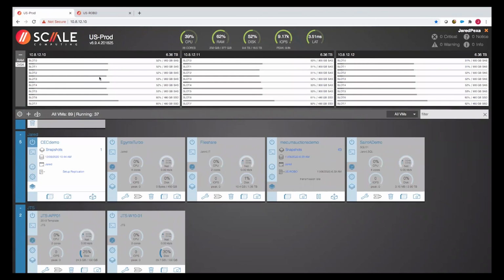Wide striping so we can take advantage of all the available IO, and mirroring for redundancy's sake. That's why we're able to lose any singular component. We can lose multiple hard drives. To us, that's kind of a trivial non-event. If we do lose a drive, it automatically remirrors the data on that particular drive to another place, so restoring redundancy from a drive perspective.